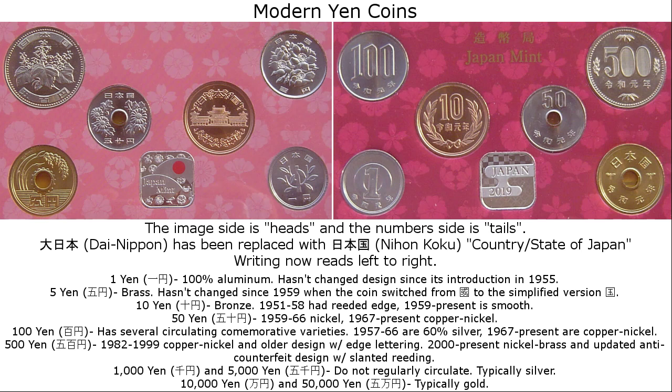But then we have the small 1 yen 100% aluminum coin. And aside from the date on the back, this has not changed since its introduction in 1955 when the modern yen coin was introduced. It features like a bamboo sprout on the front and just a big 1 on the back. These will float on water using surface tension.